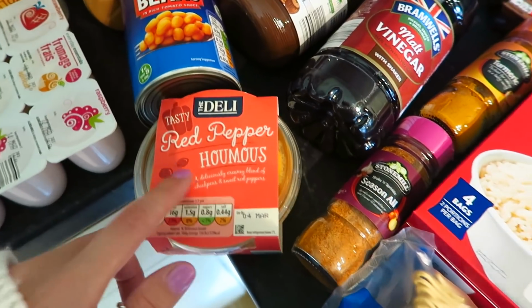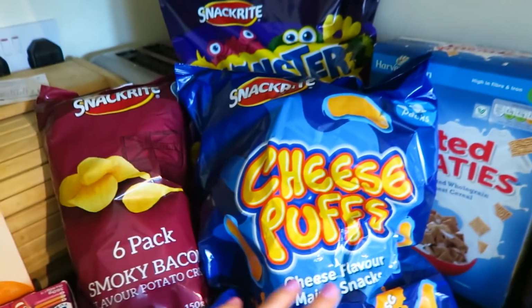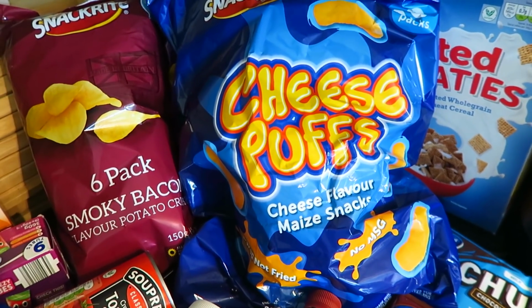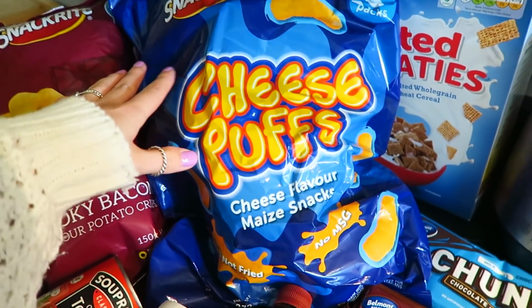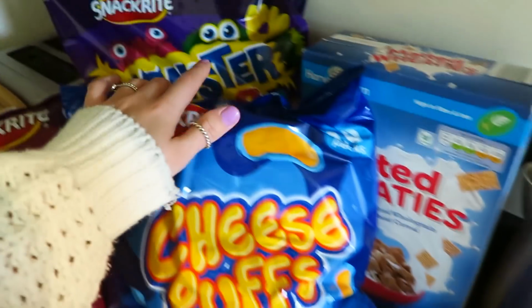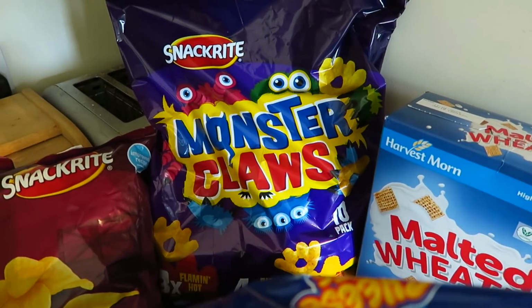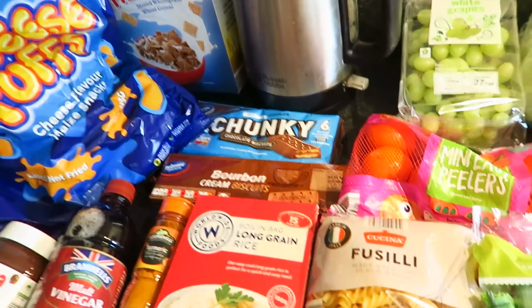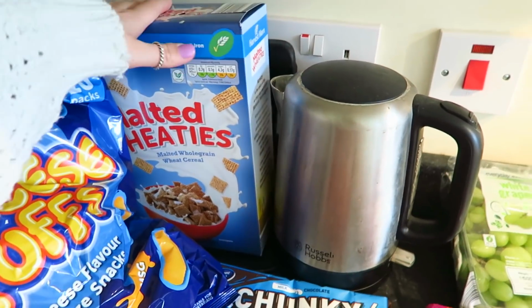Got some red pepper hummus. And then snacks this week, I got Neil smoky bacon, I got these for P. I wanted to get her Skips, but they didn't have any, and she had Quavers last week, so I got her those. And then I got Monster Munch for the boys when they come over from school, so I got those. I got a box of shredded wheat this week.